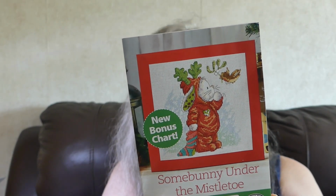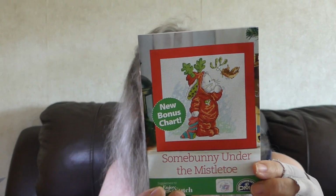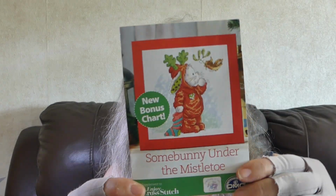Then I've got this little bonus one which I love, and I'm seriously thinking of stitching it for Christmas, and it is Somebody Under the Mistletoe, and it's from DMC. I think it's one of their free patterns that they gave out. So yes, it's a supplement to Enjoy Cross Stitch, so that must be quite a while ago. Just Enjoy Cross Stitch. Then let me see, I'll leave those two to later.